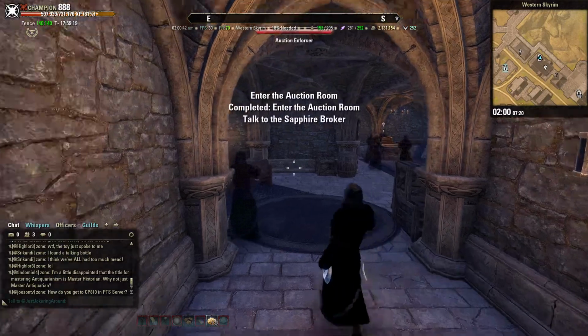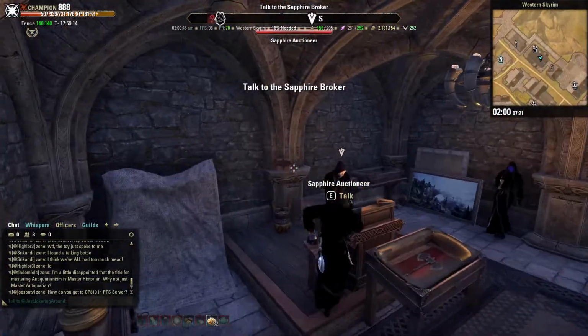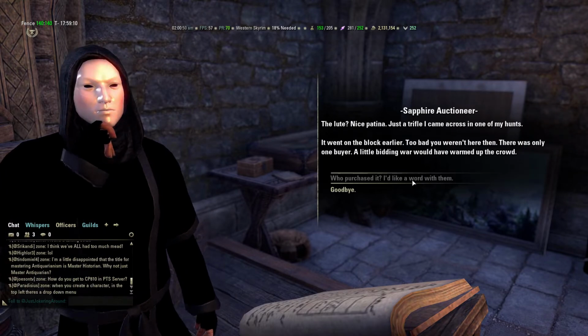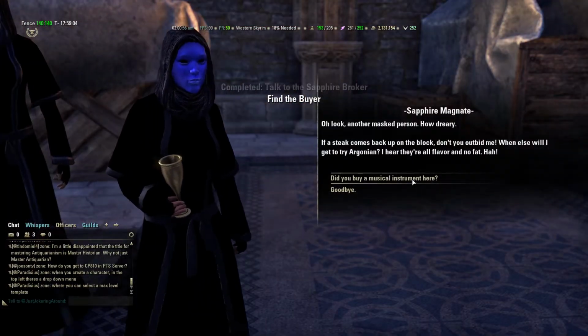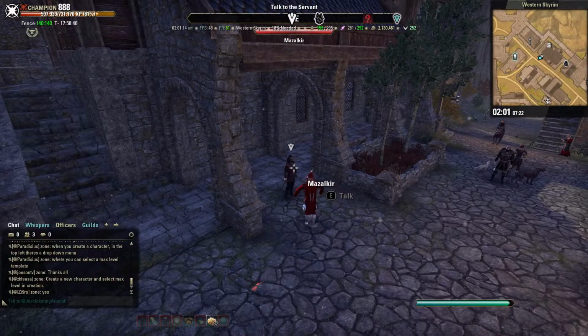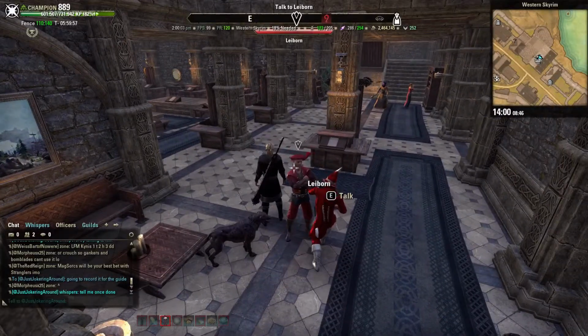Inside you'll talk to the auctioneer, who will tell you that the instrument auction's already happened, and he's not at liberty to give you the identity of the buyer, but he can tell you they've been acting like a drunk all night. So find the one swaying like a drunky drunk, which incidentally is this one, talk to them, buy it off them, and head outside to talk to their servant, who will give it to you. Head back to Lyborn and tell him of your success.